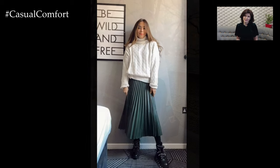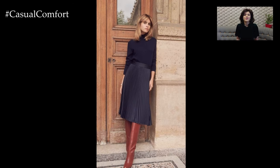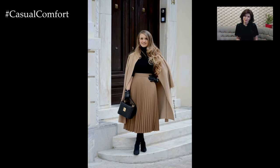In the realm of winter fashion, the pleated skirt emerges as a delightful protagonist, marrying elegance with functionality. Embrace the season with confidence, swathed in the warmth and style of a winter pleated skirt ensemble that effortlessly navigates the delicate balance between fashion and comfort.